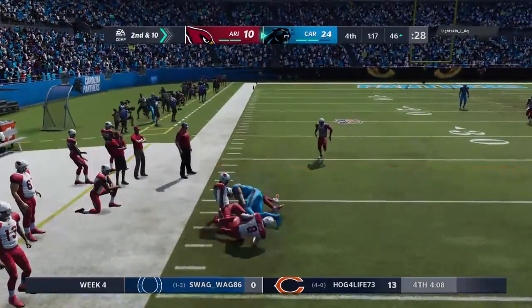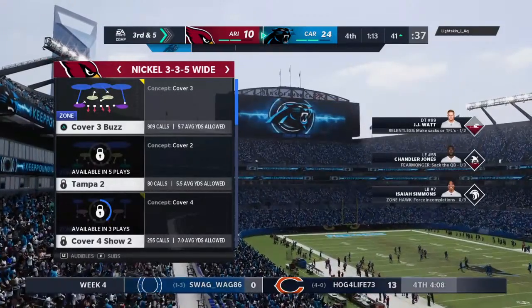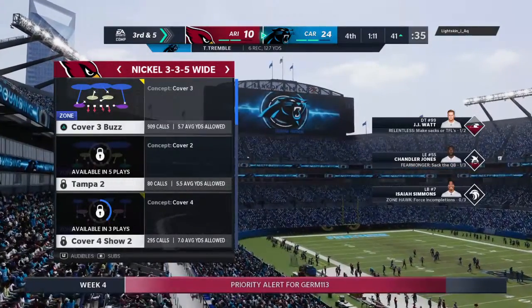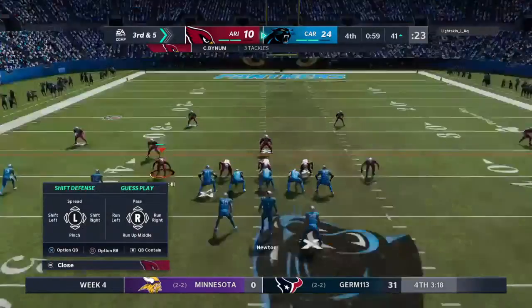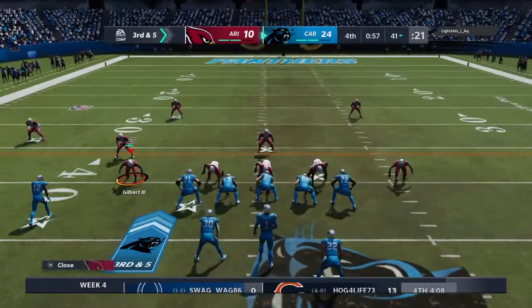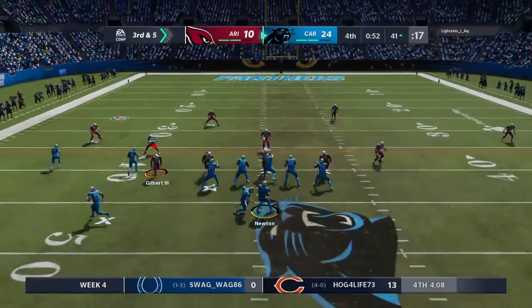Now left side, a completion to his tight end. And he'll go down shy of the 40 at the 41. 5 yards. Now it's 3rd and 5. Well, they're unable to convert that into much, but it's never a bad idea to try to get the ball into a tight end of his caliber's hands and see what kind of disruption he can cause.